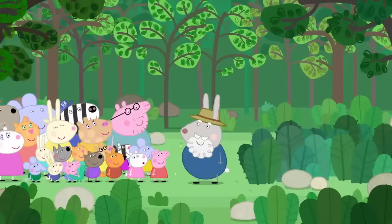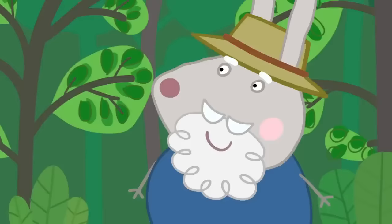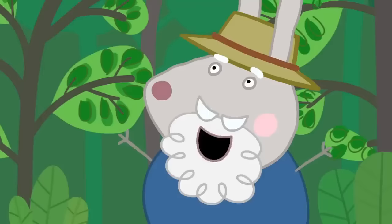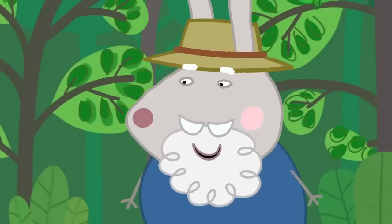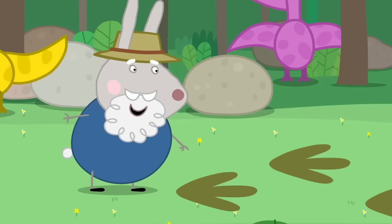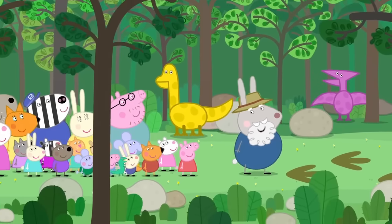They're a bit small. Yes. Aren't dinosaurs meant to be big? Yes, we do have a big dinosaur, a real whopper. Would you like to meet it? Yes, please. These are its footprints. We just have to follow them.